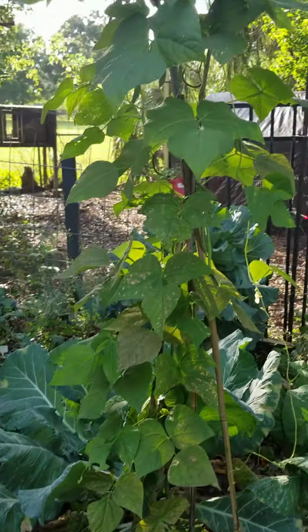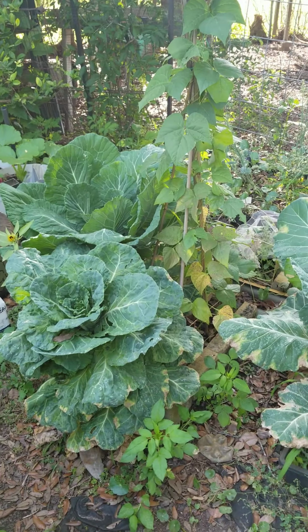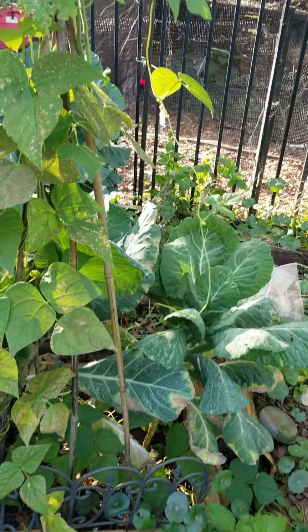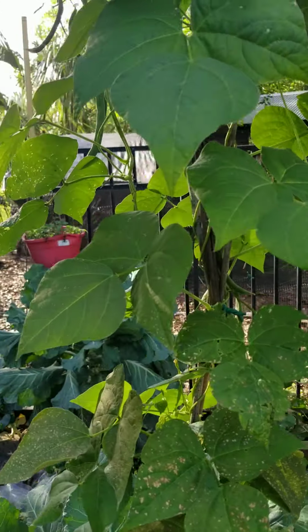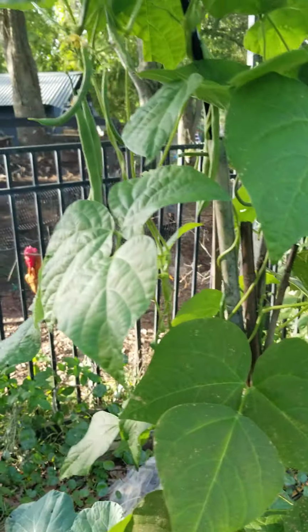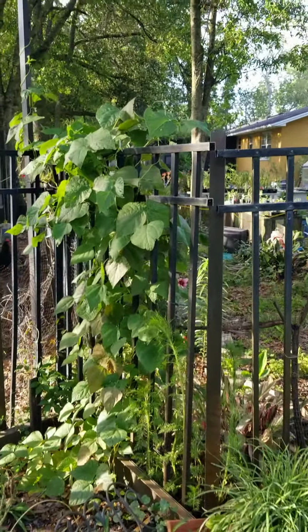And here I got some more Kentucky Wonders on these two little sections. I've got collards in them, and so I just made a teepee in the middle to grow the Kentucky Wonders vertically so that I could utilize more space in those tiny little squares that I had the two collard plants in. And of course, Kentucky Wonders will grow anywhere, anyhow, and they will go to the sky if you need them to. So I have more growing right there.